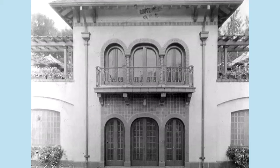Close up of the entrance to the north end of the building. What I wanted to show you here was the terracotta tiling that was all along here. We were able to save a couple of those.